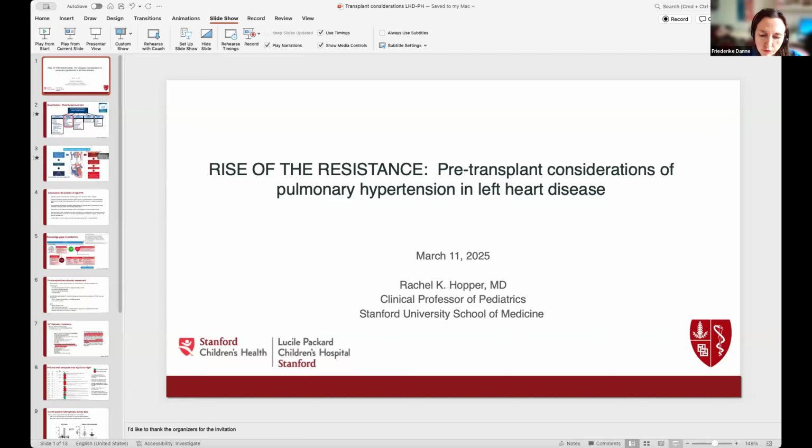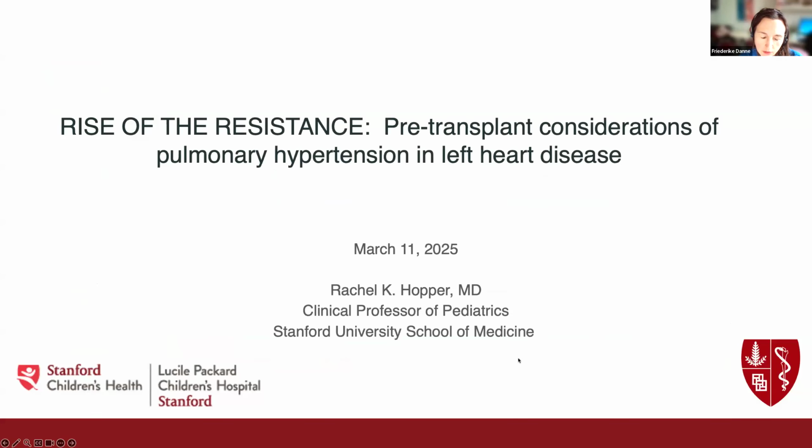who is Rachel Hopper. Dr. Hopper is a clinical professor for pediatric cardiology with a focus on pulmonary hypertension at Stanford. And she is speaking about post-transplant management of the heart recipient with elevated PVR. Please, Dr. Hopper.